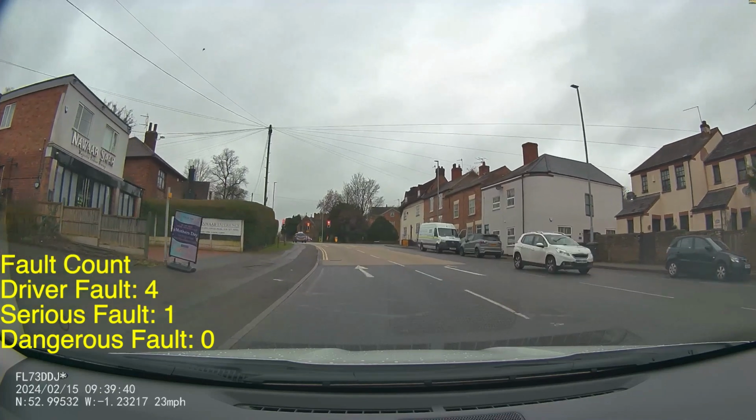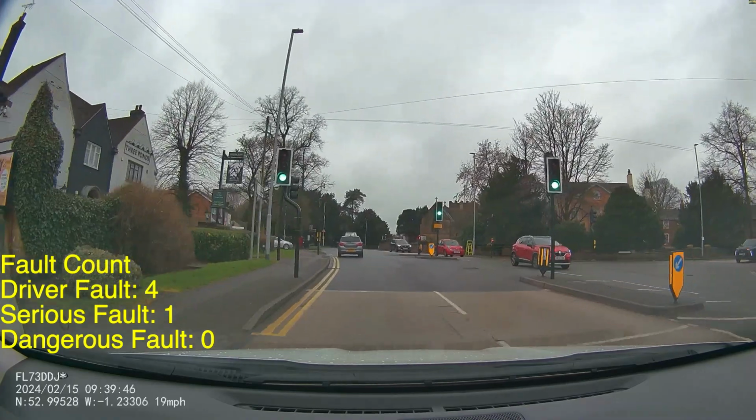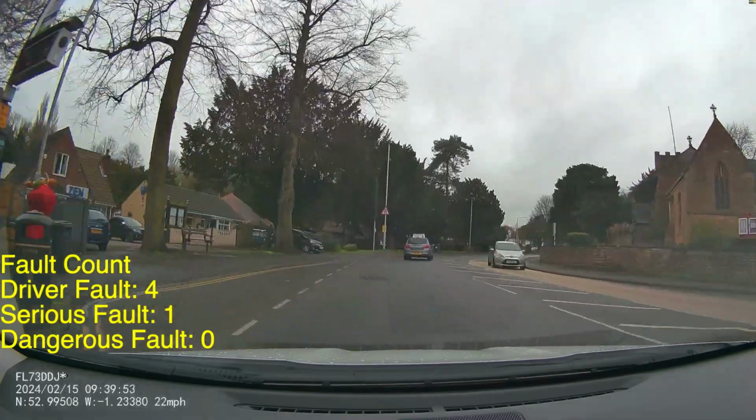At the lights, notice the lights have just changed green, the learner pulling away there, so we just want to make sure that learner is moving away and we don't catch up with them too quickly. And then a little further up you'll see another warning sign telling you about the road narrowing.